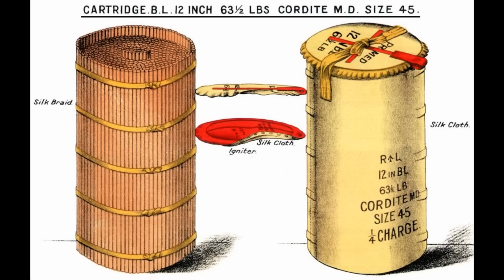With the charges, you would do the same thing. So for the 16-inch 45, does this charge bag weigh 90 pounds? For the 16-inch 50, does this charge bag weigh 110 pounds? Plus or minus a small amount.